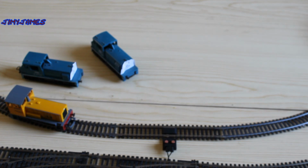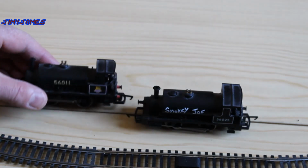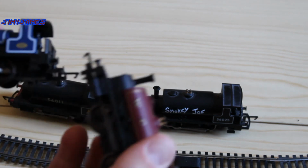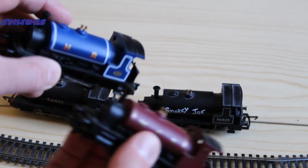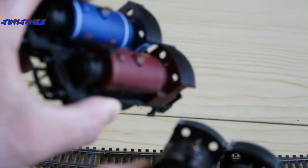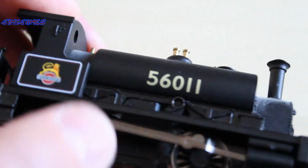So let's go on to my Smoky Joe number 56011. Now this is my Smoky Joe number 56025, and this is also 56011. Now what I didn't realise earlier was these two locos are the same as the Highland Railways and the West Coast Railways loco, because they've all got this oval tank on top of them. And they've all got the little porthole windows on them, just in the cab, two of those porthole windows on them. This one is British Railways, got the British Railways loco.